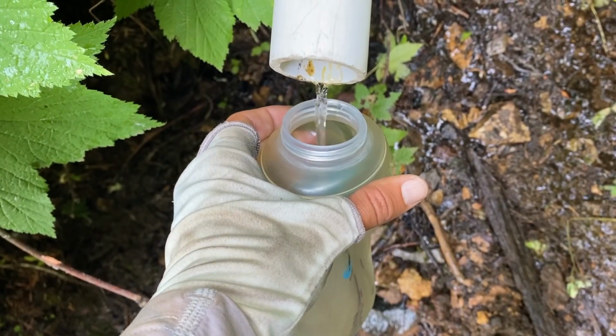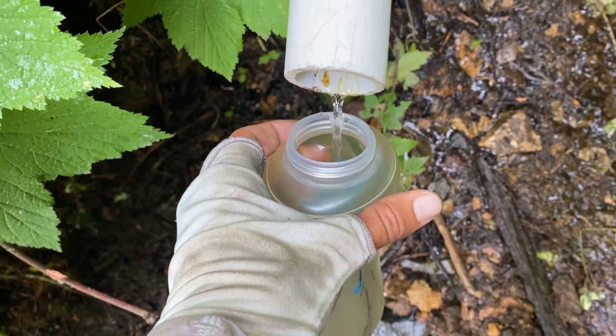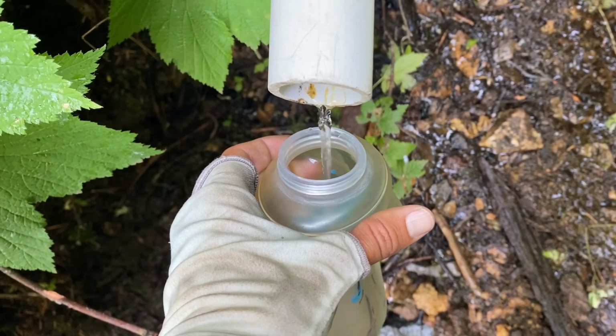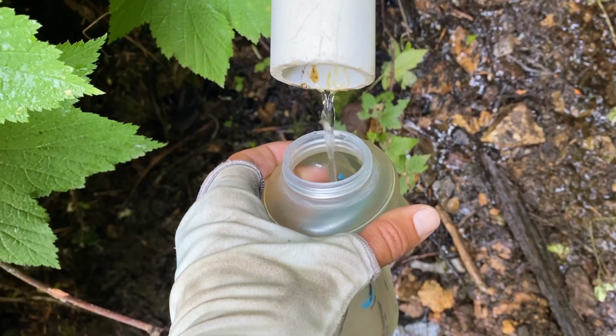Not the fastest water ever, but I don't have any, so it'll work. And I definitely prefer this to lake collection. Not that there's anything wrong with lake collection, but I don't know. Something about flowing water, hard to beat.